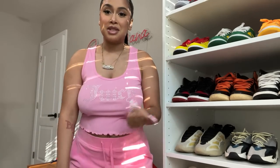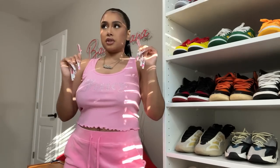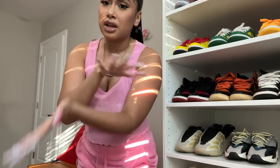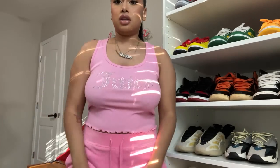Either to match his fly. But so far, y'all, girl is feeling like I'm in the movies. Y'all know where they be doing this type of stuff in the movies. I've just been cheesing all day. I do got a few gifts as well for Zay, so I'll probably do that later whenever he's done with his stuff. So yeah, let me put this outfit on and I'll show y'all.